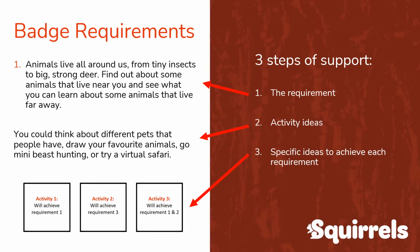As mentioned earlier, each badge has a set number of requirements. On the website and for each badge you will find 1. The requirements for the badge, 2. The different activity ideas for each requirement, and 3. A number of specific activity plans to achieve each requirement so the young people can achieve their badge. With regards to stage badges, there hasn't been anything new added for squirrels. However, if they are age appropriate, squirrels can start on the staged badges.